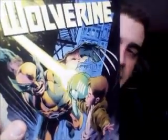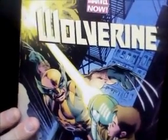Moving on to a little Marvel with Marvel Now Wolverine issue number 2. So you know that gun that's possessing the kid? Yeah, it's still shooting people. Wolverine is still going around trying to stop this gun. I'm going to just say the gun's the perpetrator. This gun that's possessing people and, save this kid.